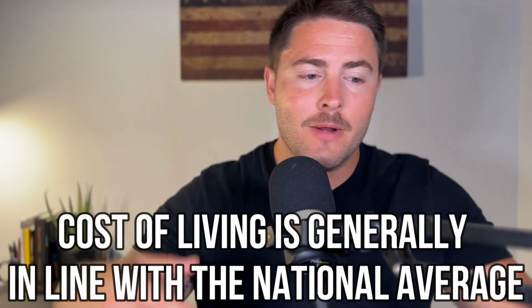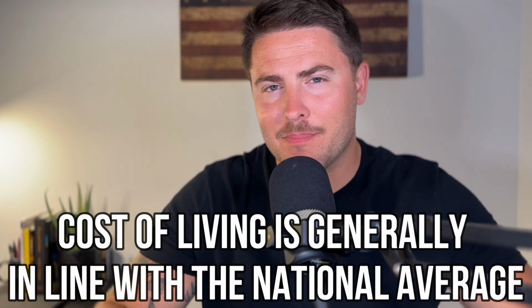Now, with the real estate prices being where they are, that's definitely much higher than the national average. But with that said, everything else, as far as cost of living goes, is generally in line with the national average. Groceries in the area do tend to be slightly over the national average, and restaurants and that kind of food scene do tend to be higher than the national average as well.